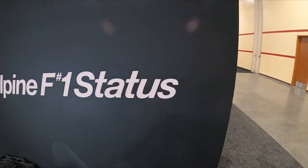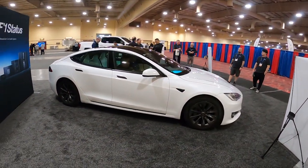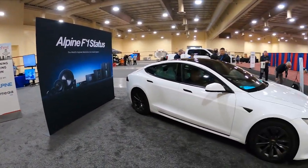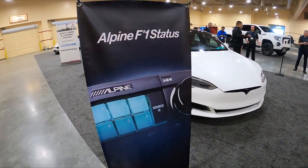What I came to see, it is the Alpine Tesla Model S. This is using the F1 Status series of speakers and stereo. It's supposed to be a $30,000 setup, so let's check this out.